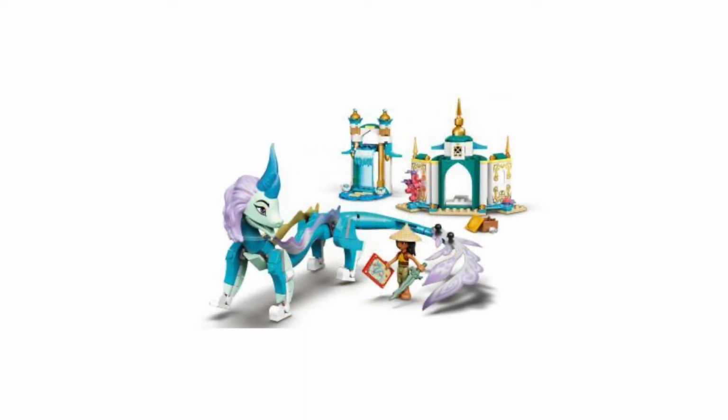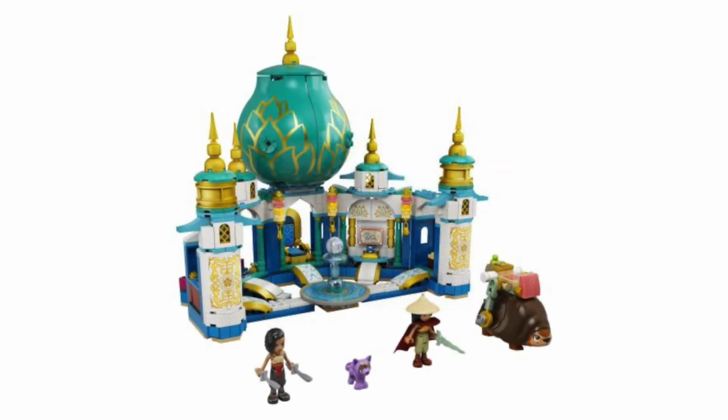So that's it for these Raya and the Last Dragon sets. I do think they look awesome. I will be getting every single one of them. I'll probably just be waiting for a discount because they are pretty expensive. I do wish the Heart Palace was a $70 or even $60 set because all of these skew a little bit to the expensive side for me.